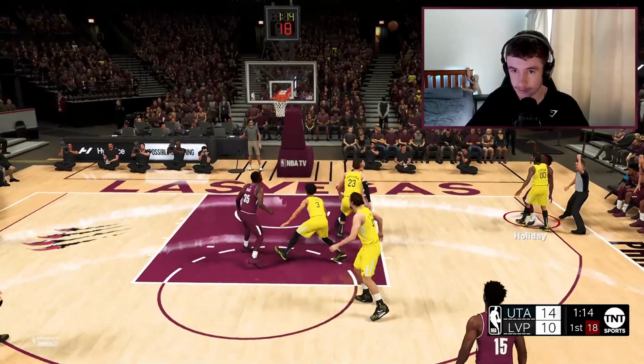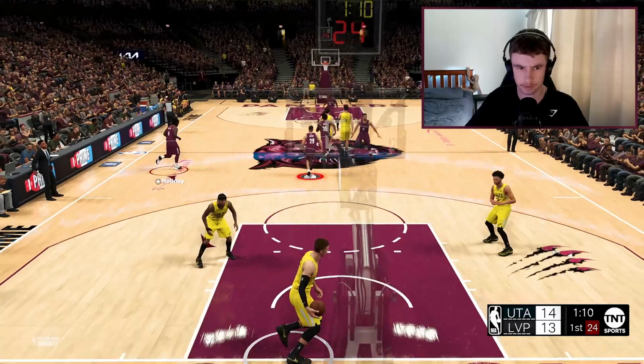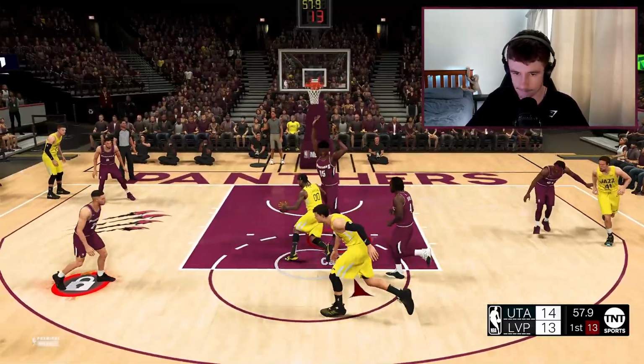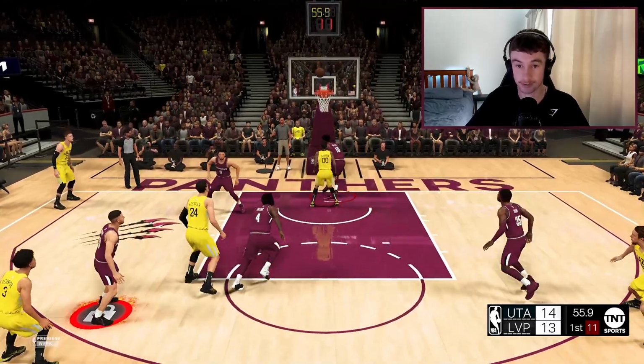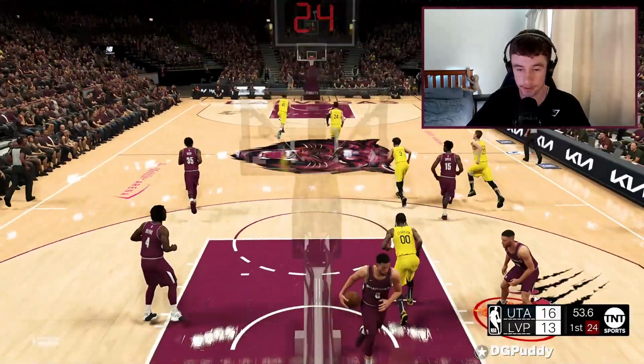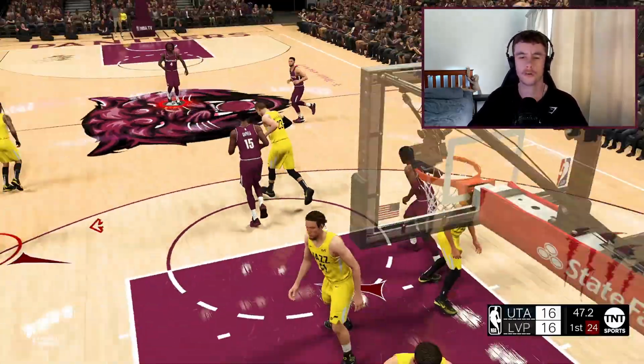That should be another easy three. Yes, it is. Another one from Capella. No, it's not from Capella. It's from Holiday. Got it mixed up there. He stepped through us there. Oh, no, he hasn't. He's got blocked by Capella, but he gets it in for the second try. Easy three from deep. Oh, what a shot for me.